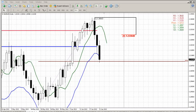So the new week is ready to start, and let's take a look at the euro currency, try to understand what is going on, and find some possibility for trading, create the trading plan as usual. Well, in fact, the high time frames analysis of the monthly and weekly time frame also carry a lot of interesting moments that could shed some light on the long-term perspective on the euro currency.